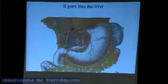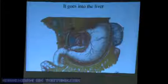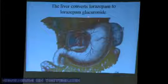And what is depicted in this next slide? Here, you can see the lorazepam molecule in the liver. It comes in through the blood supply of the liver, and it goes into the liver. And again, just to be clear, what we're talking about is the drug, the actual lorazepam molecule. This is the active drug, the stuff in the glass vial, now going into the liver. And once it goes into the liver, then what happens? So this is a little hard to see, but this is lorazepam, and here is the lorazepam with this little sugar on it. So the liver converts lorazepam to lorazepam glucuronide. The liver is taking the lorazepam molecule and adding a sugar to it. That makes it possible for you to then get rid of the molecule in the urine.